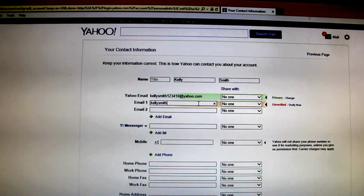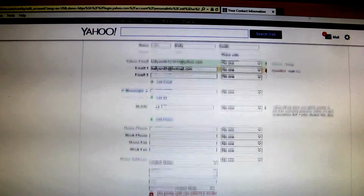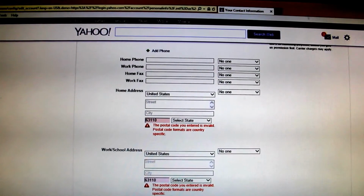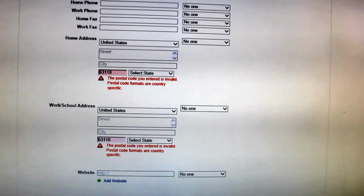In my case, I'm going to type in kellysmith@yahoo.com. Then we're going to come down here. I've tried to do this once, and it told me that I had to enter a postal code. I don't know if it'll do this for you. Basically, when you hit save at the bottom, if anything comes up with red on that same screen, it means that that's required. So we're going to go ahead and put in the zip code. In this case, I'm using 63110 because that's the zip code of the Humane Society, but you can put in yours. And then down here at the bottom, we're going to click save.